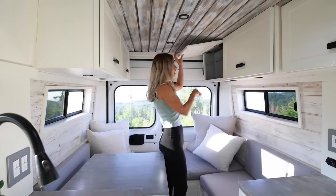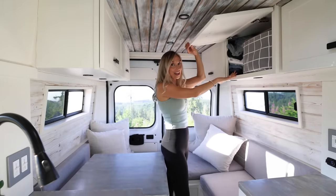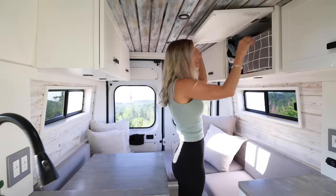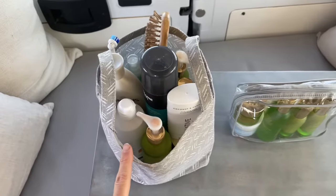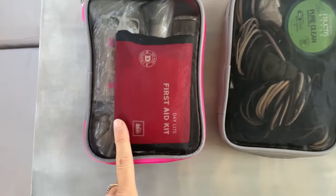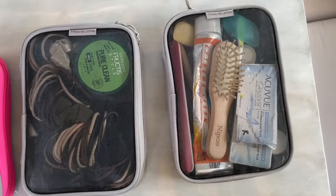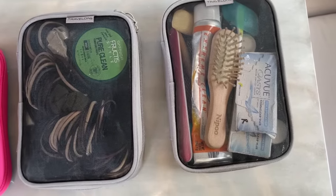Same on this side, I have more clothing bins, and then some shorts and pants, and my toiletry bin, which I will show you. Contact solution, deodorant, hairbrush, stuff like that. Face wash, first aid kit, hair stuff. And then this is my easy access bag that I take whenever I'm taking a shower. So it's like toothbrush, contacts, that kind of thing.